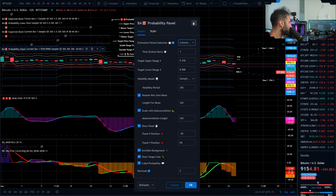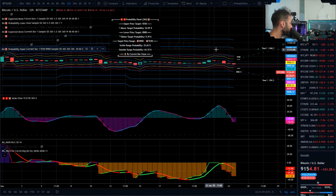Let's do current. The rings on the futures, by the way, were flat. Okay, there we go. Current is actually much more in favor of a bounce here. This one's pretty high. This one's kind of hard to ignore. 55% probability to bounce back above that target at the 9250ish region, which would probably initiate that next continuation for the very short term.